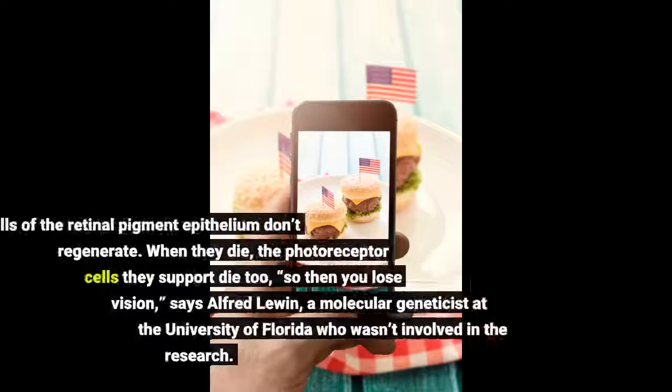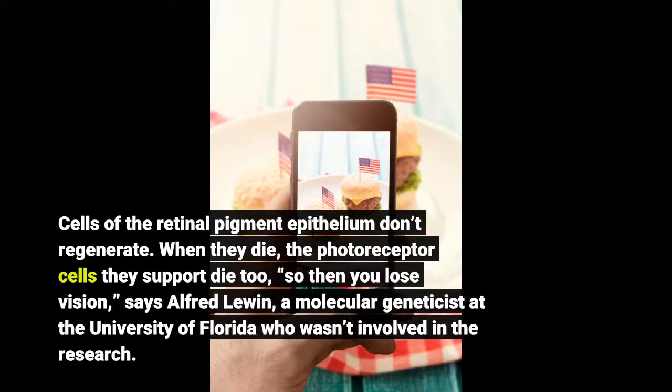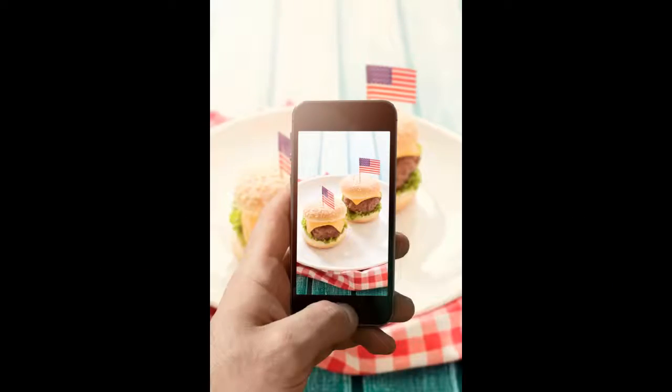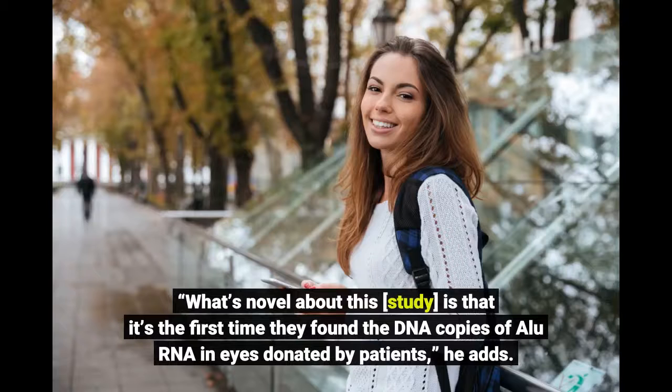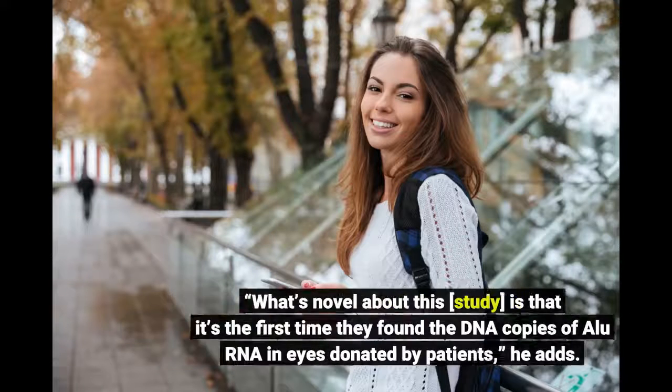Cells of the retinal pigment epithelium don't regenerate. "When they die, the photoreceptor cells they support die too, so then you lose vision," says Alfred Lewin, a molecular geneticist at the University of Florida who wasn't involved in the research. "What's novel about this study is that it's the first time they found the DNA copies of Alu RNA in eyes donated by patients," he adds.